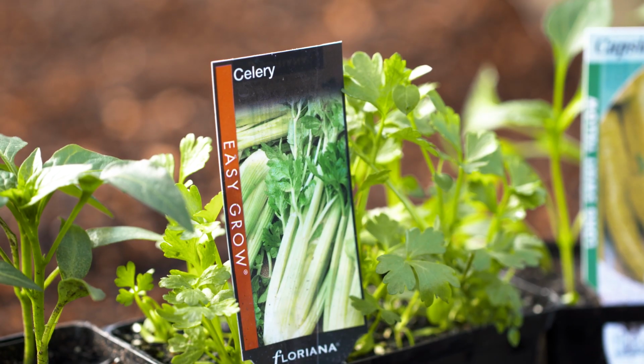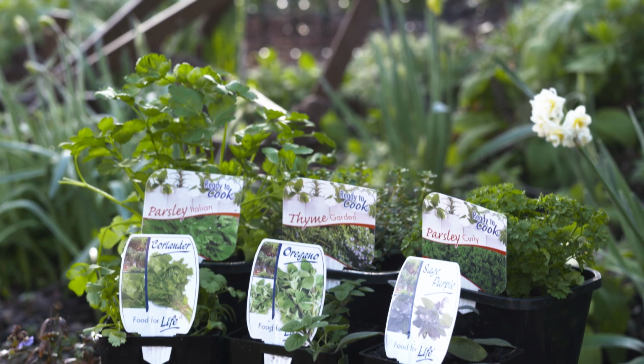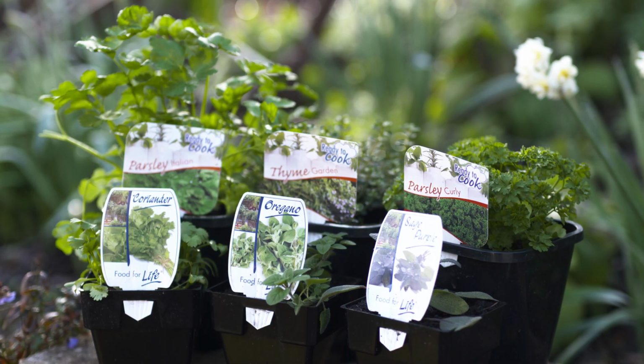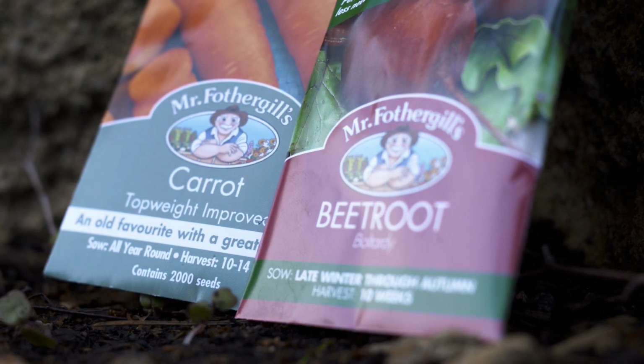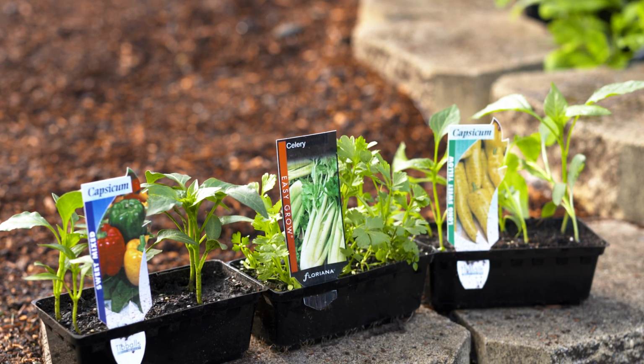It's a great time to be planting your edibles now. From seeds to seedlings, there's such a variety. Try some herbs: parsley, coriander, oregano, sage and thyme. Sow beetroot and carrot seed. For quicker results, try seedlings of capsicum and celery.